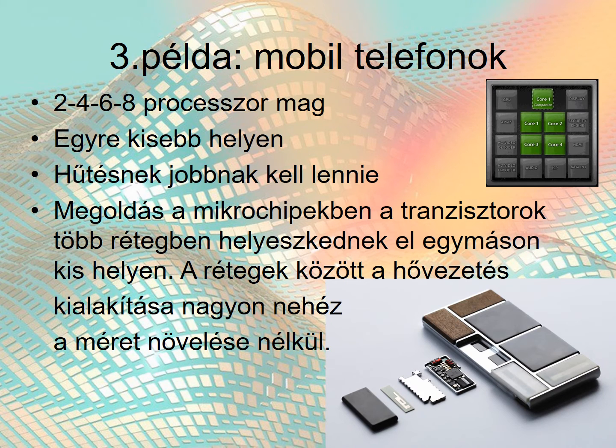Third example, mobile phones. Phones today contain 2 or 4 or 6 or even 8 processor cores. Processors require less and less space, so the cooling has to improve. With transistors located above each other in small places, the heat conduction between the layers is a very hard thing to do without increasing the size.